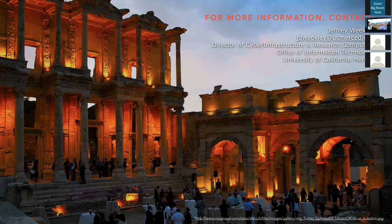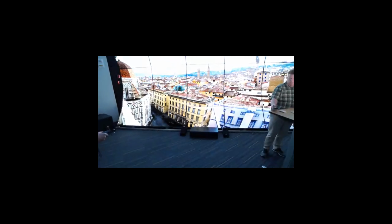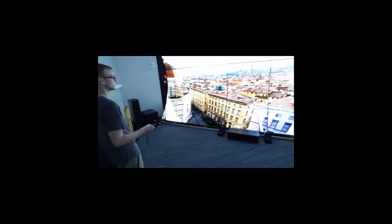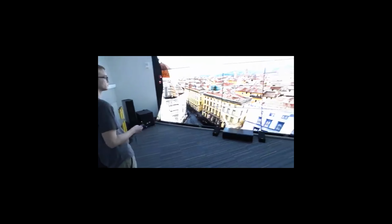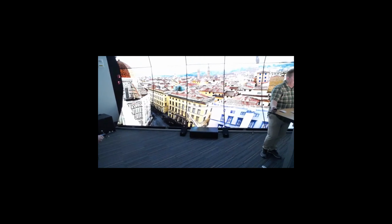I'm going to stop sharing my screen, and I'm going to walk you through a video tour of the Wave Lab itself. And I'll let Fisher manipulate the screen while I run the camera. First of all, you can see around the floor, we've got those Dolby Atmos speakers. There's probably about 20 of them in this room as we go around.